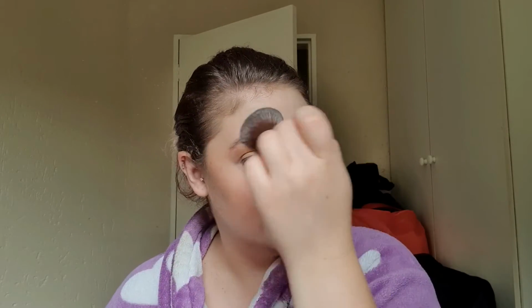I'm just going to pick up what is left of my Pure Powder foundation. I have another one, but I don't want to use it until this one's like absolutely finished. Saving the environment. Cool, so now I'm just going to dust off the excess, and I'm going to push this into the skin first. I'm not going to swipe, I'm going to push.